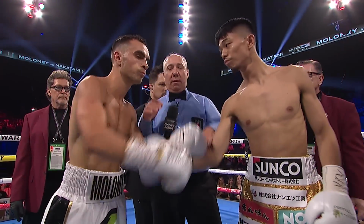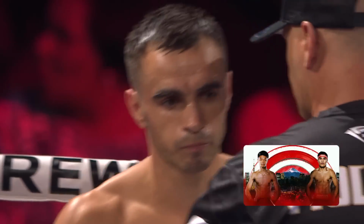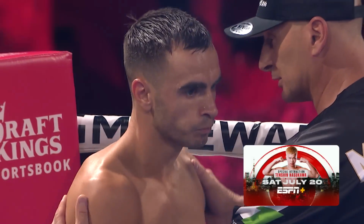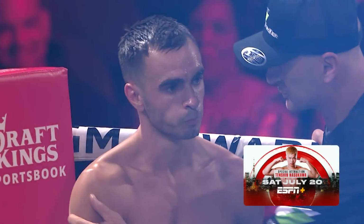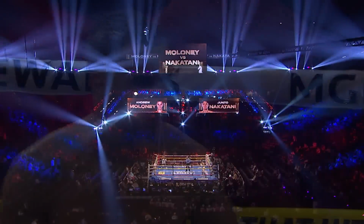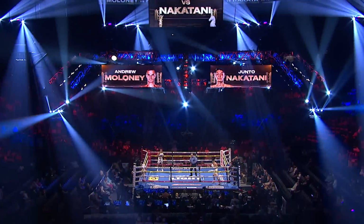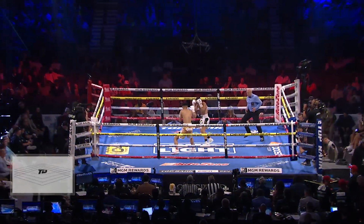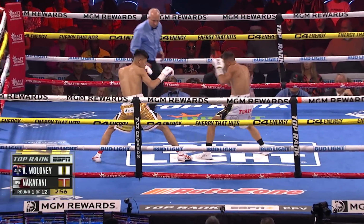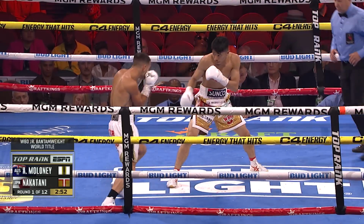Touch gloves. Good luck. May have to resort to something that doesn't require a whole lot of skill. How about effort, determination, will to win? He's going to have to take a few to get inside to be able to operate and work against Nakatani. World Championship fight at 115 pounds. And then we will get you set for Haney and Lomachenko, the ESPN Plus pay-per-view.